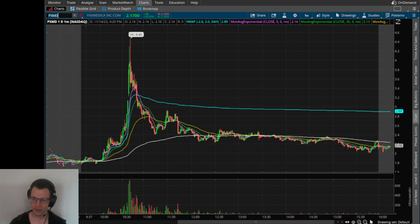So just volume, bid support, quick pullbacks from high of day, tons of empty space. These are all bullish. High volume accumulation, increasing volume, consistent volume. These are bullish. So penny runners are bullish.